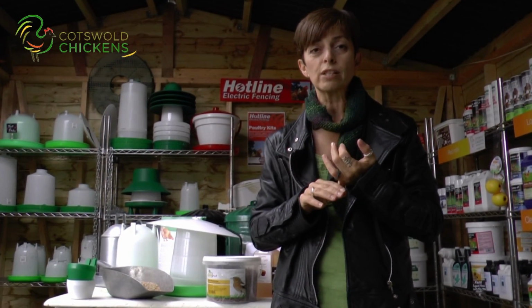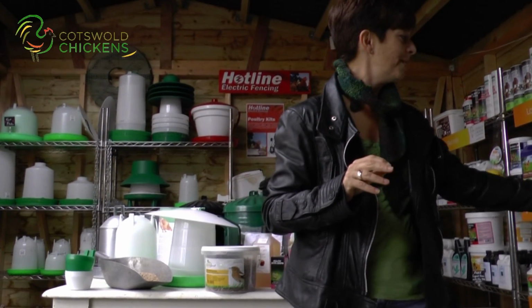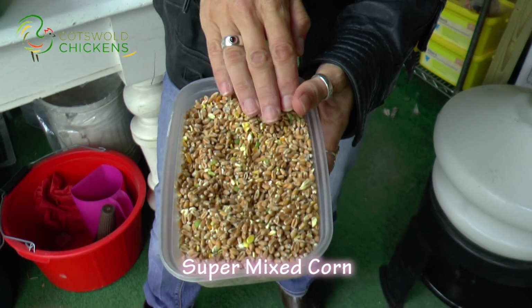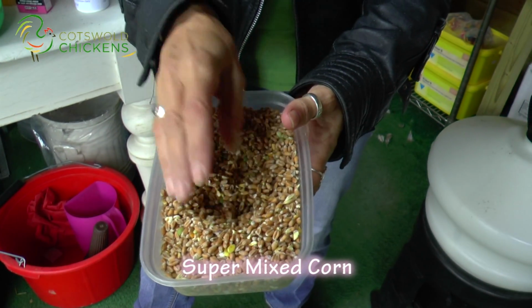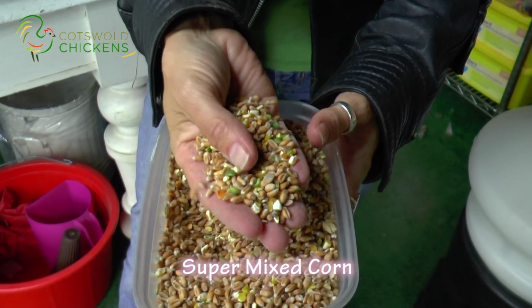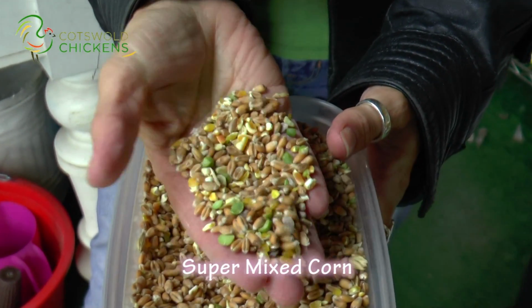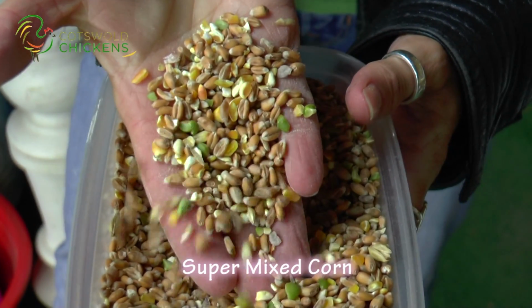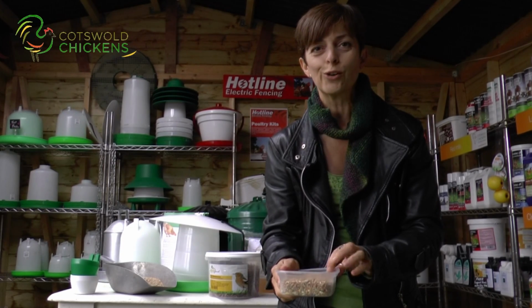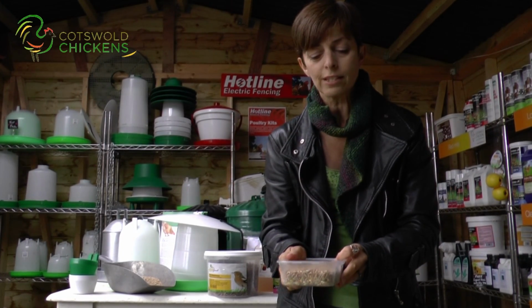So some of the sorts of treats they can be eating, there's one here called super mixed corn. It is literally maize, corn as we know it, sweet corn. There's some wheat in there, there's some little lentil bits, little pea things in there. Now that is very, very sweet and contains a lot of fat. So chickens love it. It's a bit like sort of chicken crack. I suppose it's like going back to those chocolate mini rolls. So chickens love it. They think it's really good.